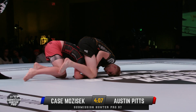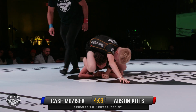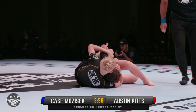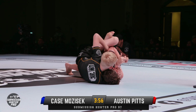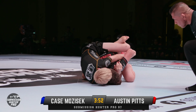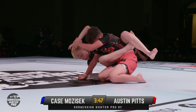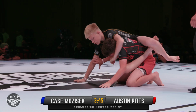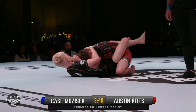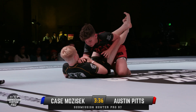He's trying to get in on an arm bar here. He still has a good bite. He's got to get that right leg in a slightly better position. Ooh, nice. Elects to make it a hook. Ooh, full body triangle. Great job by Pitts to get him back in front.